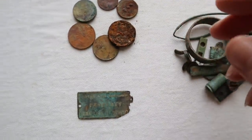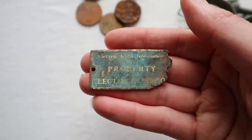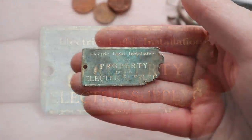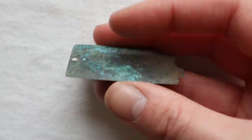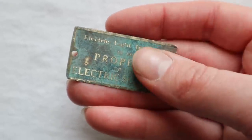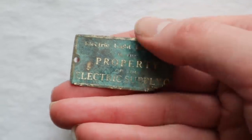Such a shame. And then we've got this beautiful little plaque down here, which says: Electric light installation is the property of the electric supply company. And Mum's kind of sanded back the surface so you can see the writing kind of just glows there, which is really lovely. I don't know whether it's off a lamppost, seems a bit small. But it's something very thin. Early and electrical. It's obviously off something electrical. It's quite difficult to date. I would guess 1930s, probably. But that's just a guess.